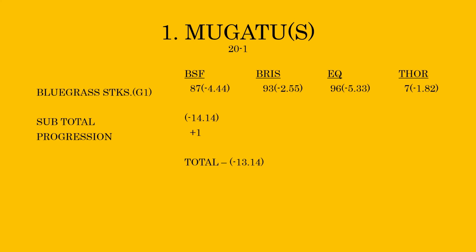And you'll note with the Thorograph, he got a 7, which is higher than the average, but because Thorograph goes by lower numbers being better, that's obvious. A higher number here is not good. So he gets a minus 1.82. So we add those all together and we get a subtotal of minus 14.14.